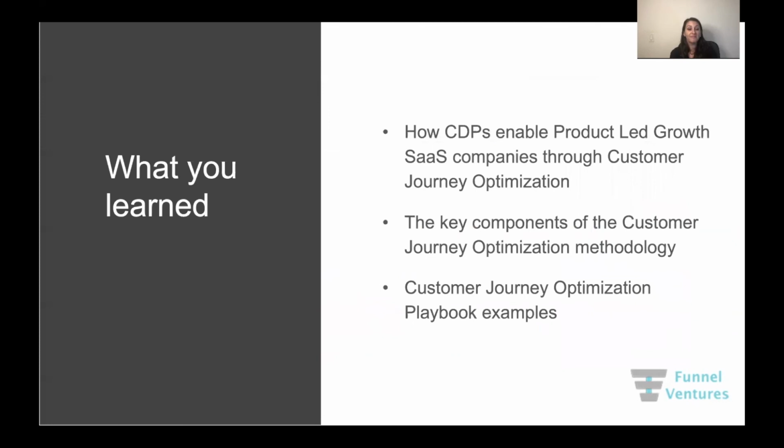So that was a little bit of an introduction into customer data platforms and how they can help your product-led growth SaaS company through the methodology of customer journey optimization. We talked about some of the key components and concepts, and I went through a couple of playbook examples.